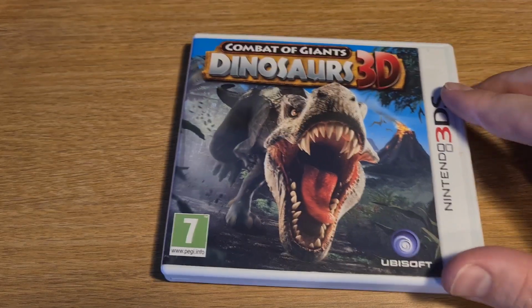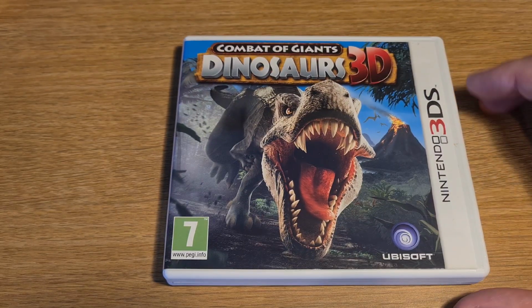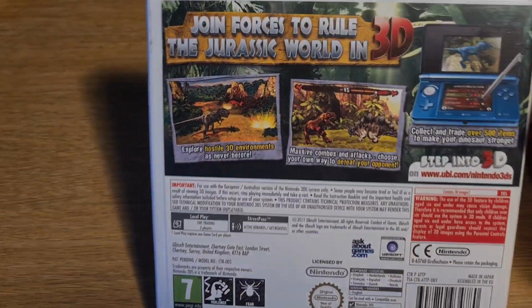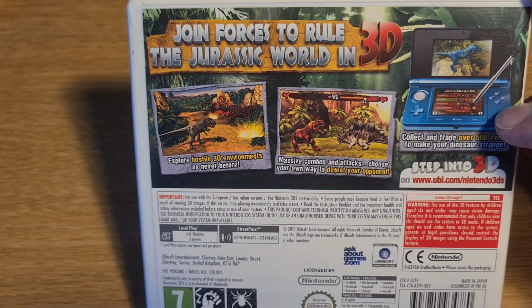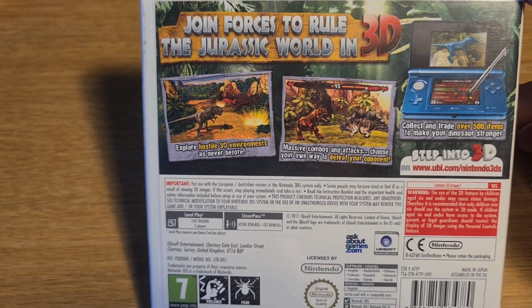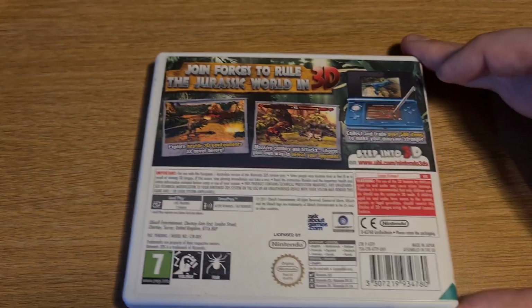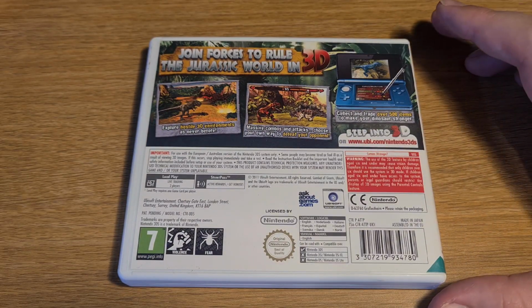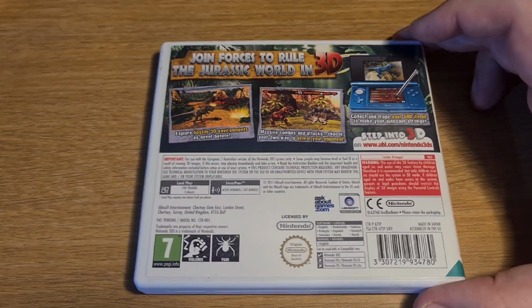A launch title, Combat of Giants Dinosaurs 3D. Again, I would say this is a middle-of-the-road game. You can see the old 3DS system, the very first one. A fighting game with dinosaurs. Not really too much to say on that other than that. It did show off the 3D half decently though. I didn't pick this one up at launch itself, but a good bit afterwards.